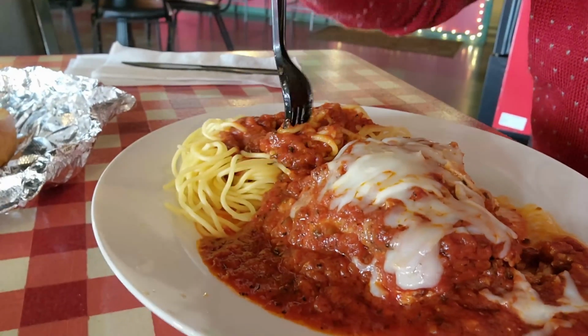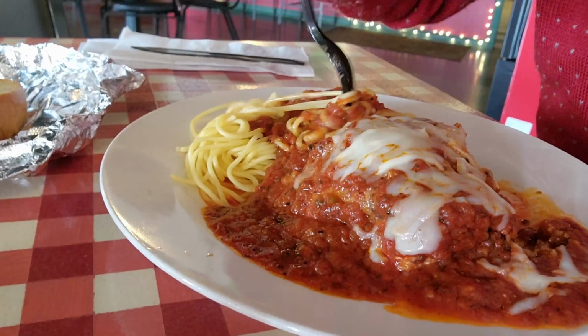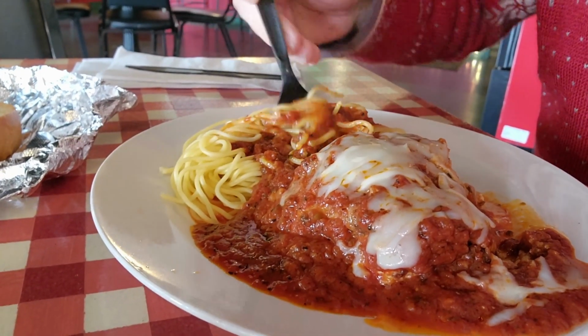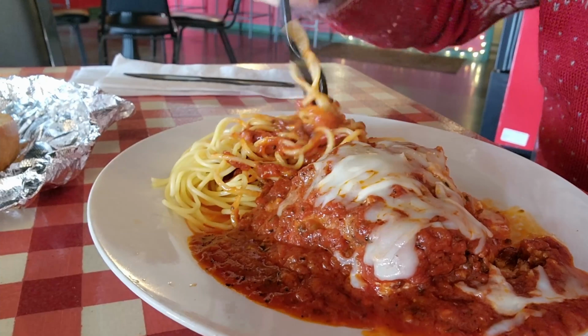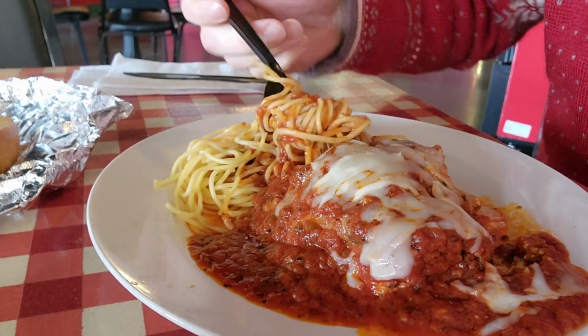Now let's try the namesake spaghetti of the spaghetti house portion of Gio's Pizza and Spaghetti. So this is a pretty nice looking spaghetti. The red gravy, of course, looks quite nice, even though it's not quite to the portion size I would like. But here we go with the first spaghetti bite, and all al dente pasta, so very nice. The sauce is very tasty and goes nicely with the spaghetti as well.